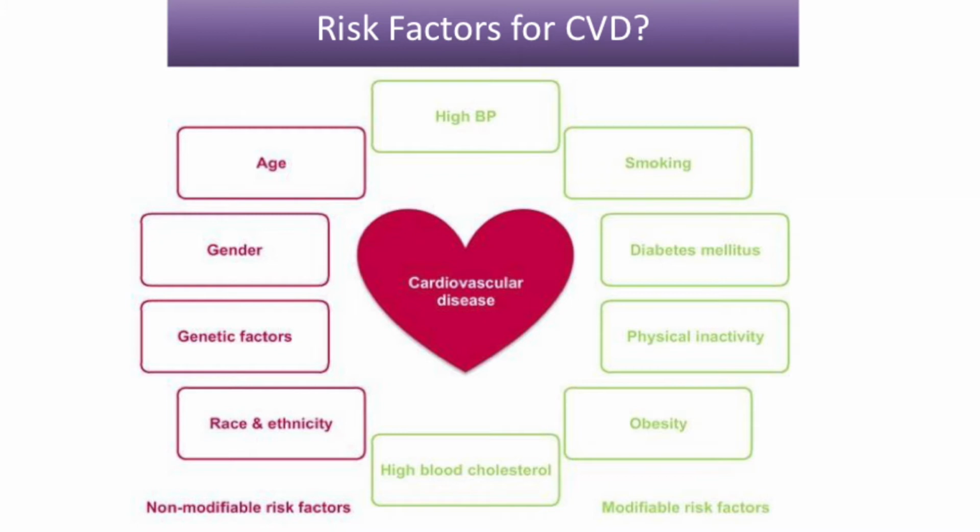There are genetic factors. If you have a family history of it, you are at increased risk. And certain races and ethnicities, such as South Asians and Afro-Caribbeans, have a higher risk of cardiovascular disease. Unfortunately, we can't do much about those factors. But for the other ones highlighted here in green, there's a huge amount we can do. These are what we call modifiable risk factors, so we can change them. Let's go through them to explain what's going on and why they put us at increased risk.